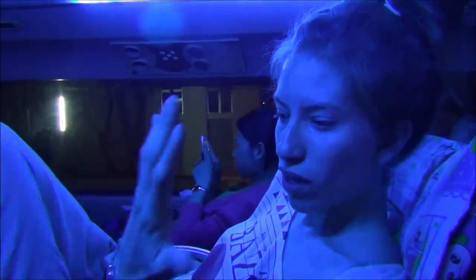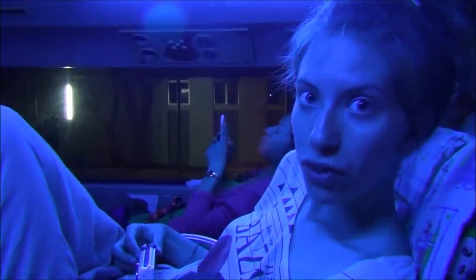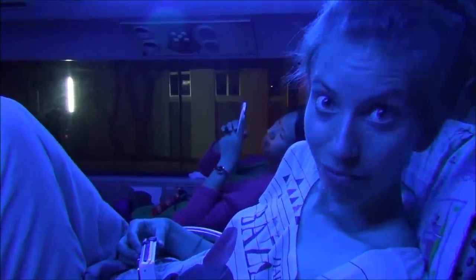Taking our first sleeper bus in Vietnam. We are traveling from Nha Trang all the way up to Hoi An, which should be about 12 hours. And the bus basically looks like they've stuffed a whole bunch of bunk beds in it.